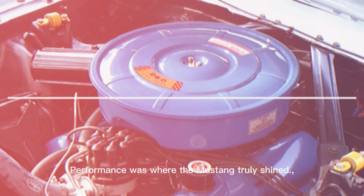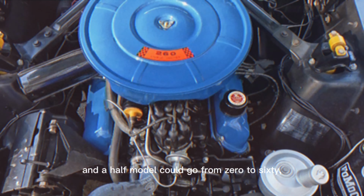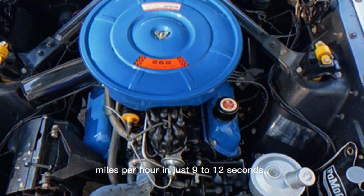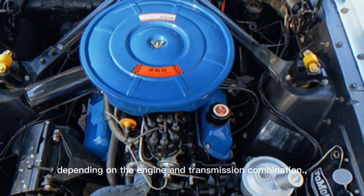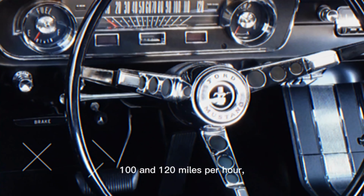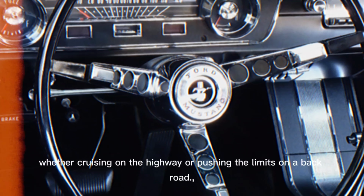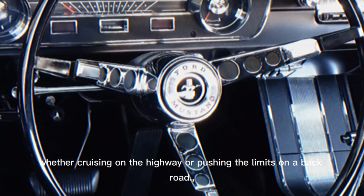Performance was where the Mustang truly shined. The 1964 and a half model could go from 0 to 60 miles per hour in just 9 to 12 seconds, depending on the engine and transmission combination. The top speed varied between 100 and 120 miles per hour, delivering a thrilling ride, whether cruising on the highway or pushing the limits on a back road.